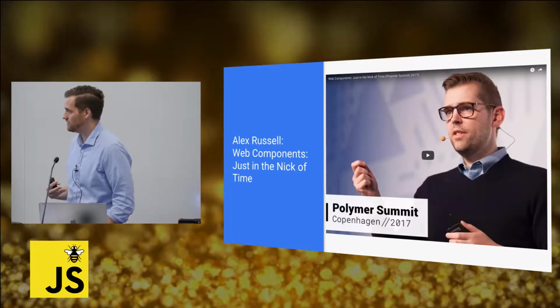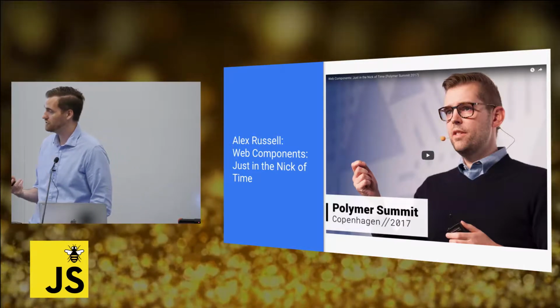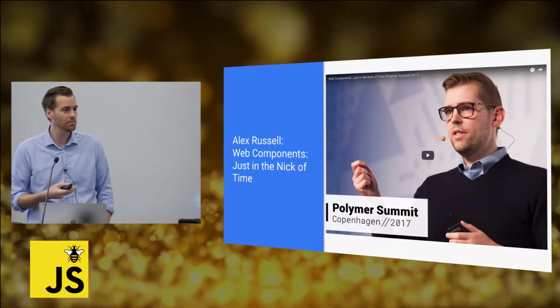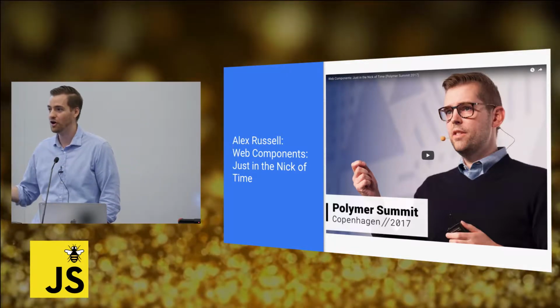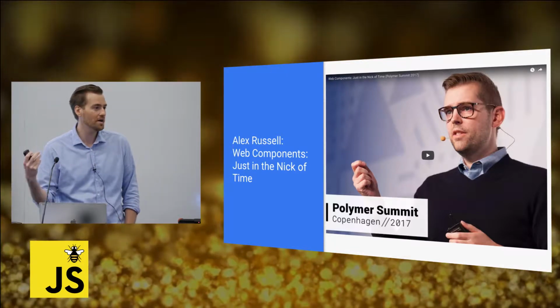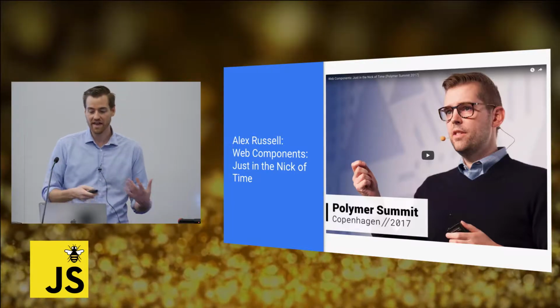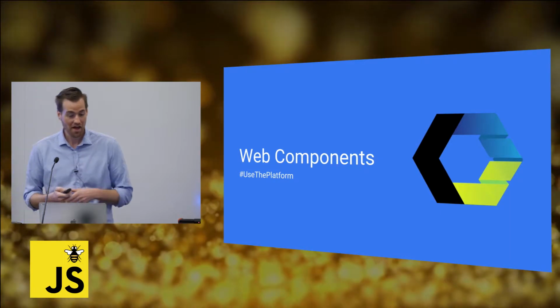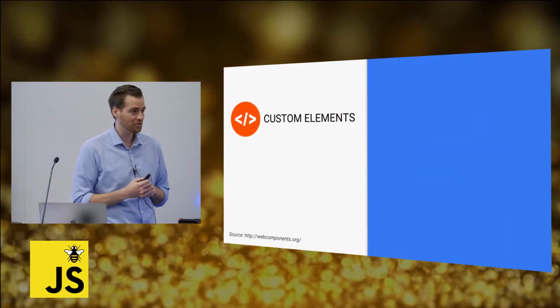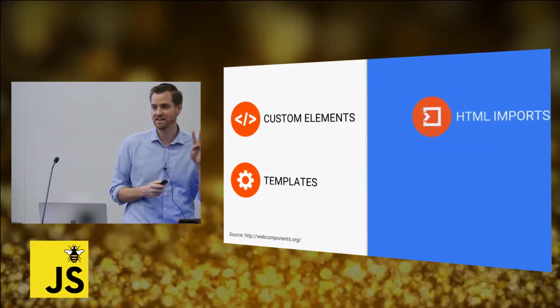And this is what Alex Russell talks about in Web Components Just in the Nick of Time. He talks about the history of web components and doing very similar to what Rob did, which is like going and talking to all the framework authors, figuring out what the best practices were. And that's where they came up with the idea of the web component spec. And as Rob pointed out, web components are actually 4 different independent specs.